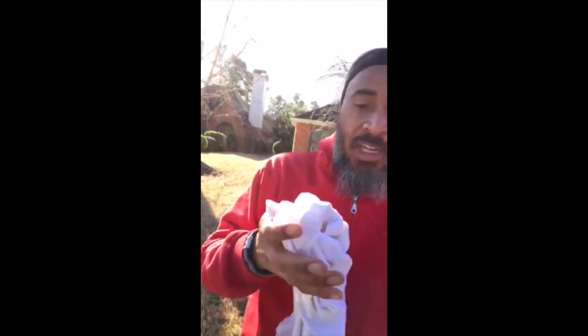So I'm going to give you an example of what I do. What I've done is I've gone to Walmart, and I found kids' long sleeve t-shirts. I set my camera up here on the side of the truck on a tripod. So what I do is I take the t-shirt. I don't have the long sleeve, I got the short sleeve, but the short sleeve will work today. It's better with the long sleeve.